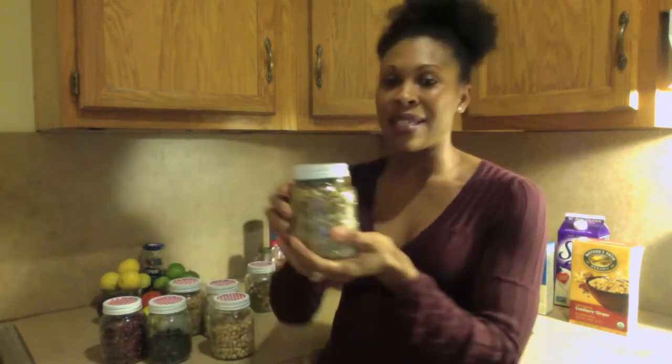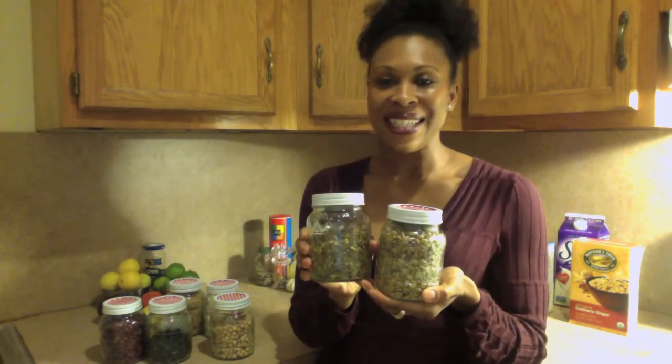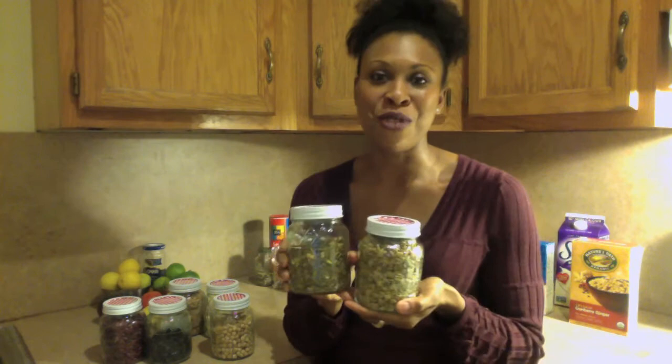And here we have seeds. These are pumpkin seeds. They have different spices on them. They're both roasted, but they have different spices. So I got 2 different kinds of roasted pumpkin seeds, okay?